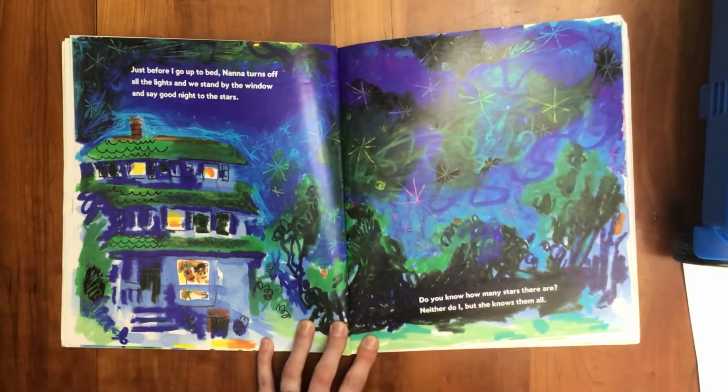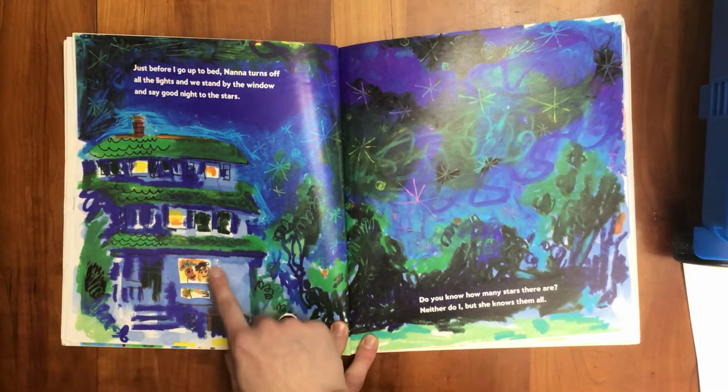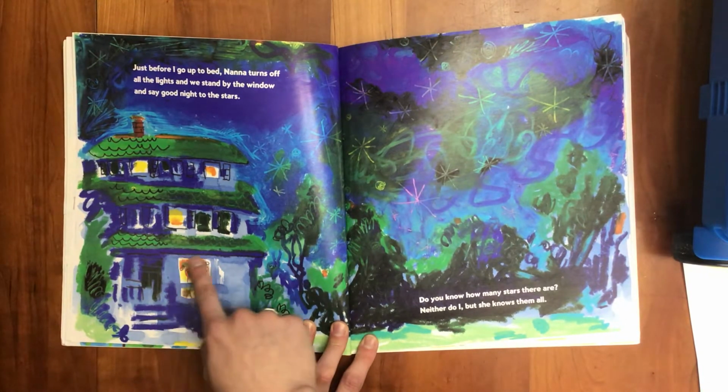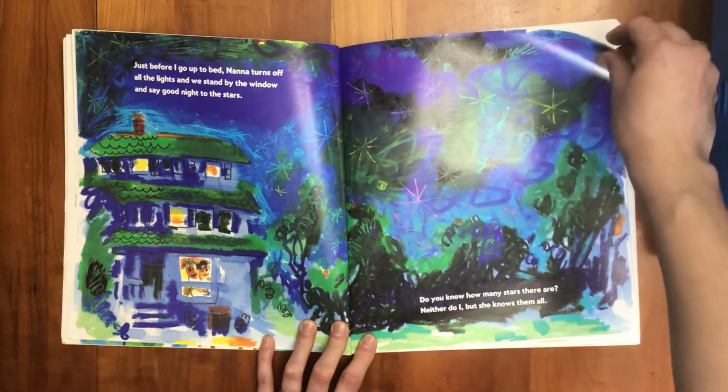Just before I go up to bed, Nana turns off all the lights and we stand by the window and say goodnight to the stars. Do you know how many stars there are? Neither do I, but she knows them all.